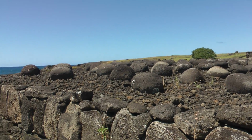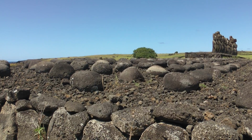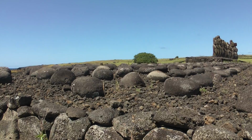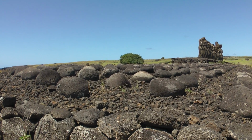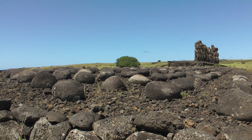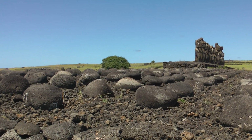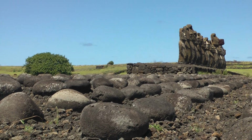You may think it looks all brand new, but it was in fact badly destroyed by earthquakes and tsunami, especially in 1960. And then the Japanese government came to the rescue in 1990. And they re-erected them all and repaired all the damage that was done.